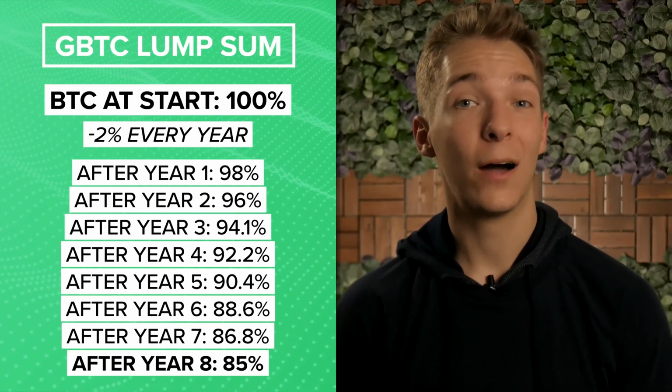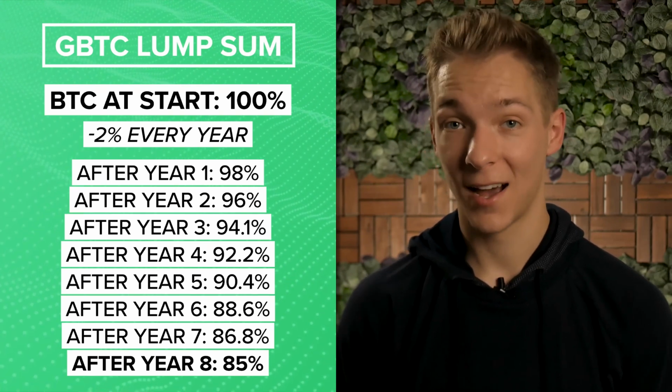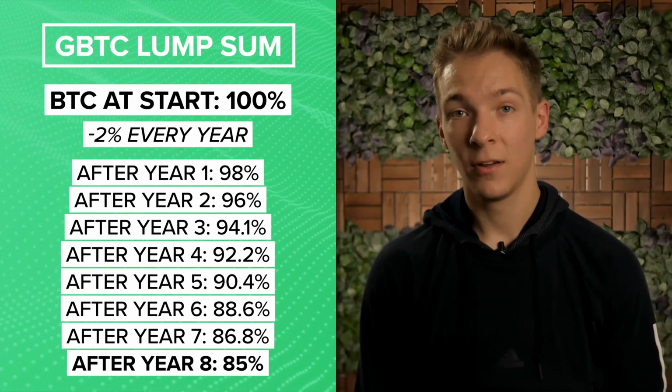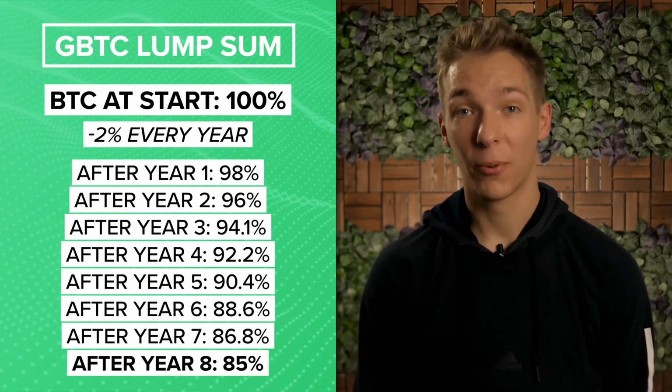Instead, you can buy Bitcoin outside of traditional markets, hold it for at least 8 years, and use all of the money you saved in fees to pay your long-term capital gains tax. If you held GBTC in your retirement account for longer than 8 years, it's going to cost you more in fees than it would to buy and hold Bitcoin outside of traditional markets and simply pay taxes on your capital gains. However, I still see the value in the convenience of a retirement-friendly Bitcoin investment.